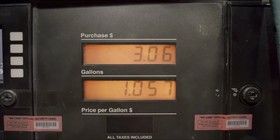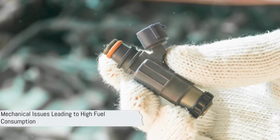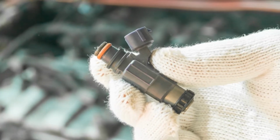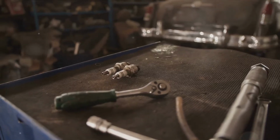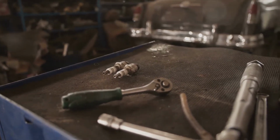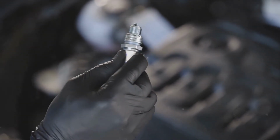So what causes this outrageous fuel wastage? Let's dive into it. The top culprits of high fuel consumption often lie in the car's mechanical issues. Let's start with dirty or faulty fuel injectors. They are like the heart of your car, pumping life, or in this case, fuel into the engine. When they're dirty or faulty, they can lead to inefficient fuel combustion, which means your car guzzles more fuel than it should. Next, worn-out spark plugs. These little guys ignite the fuel in your engine. When they're worn out, they can cause incomplete or inefficient combustion, which also leads to higher fuel consumption.